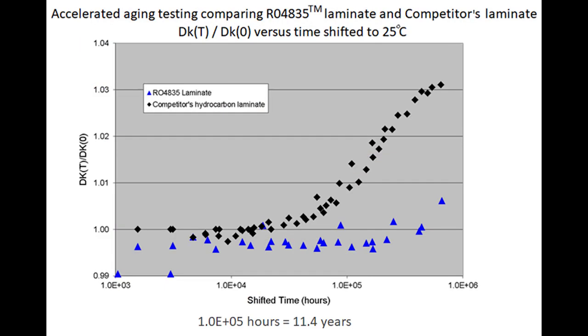The chart shown here is also thermal aging studies that we've done. In this case it is accelerated aging, and the x-axis is much farther out in time, and just as a reference, 1 times 10 to the 5 in hours is about 11.4 years, so this is really long term. What we're showing is the difference between thermoset materials that are aging at just room temperature, 25 degrees C. And the blue dots, that's our Rogers RO4835 material, which has the same electrical performance as the RO4350B materials.